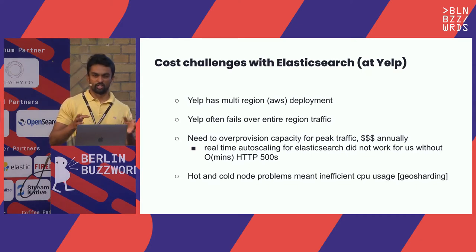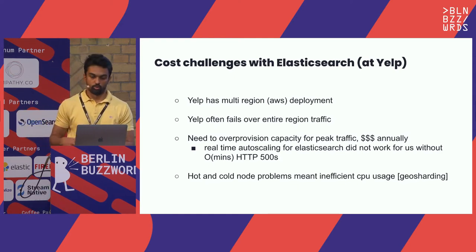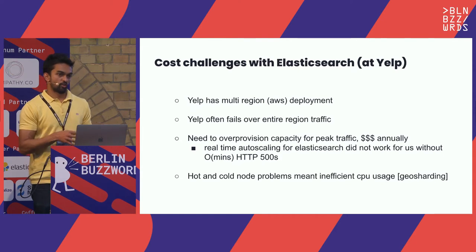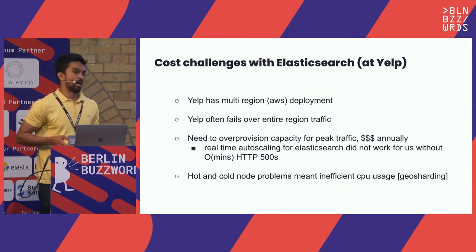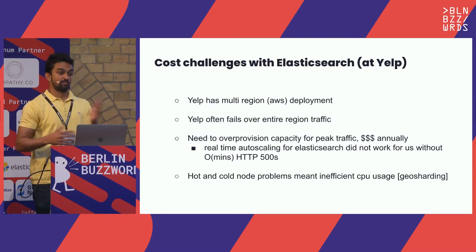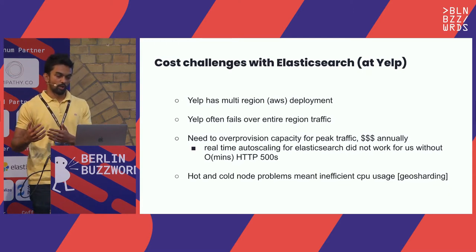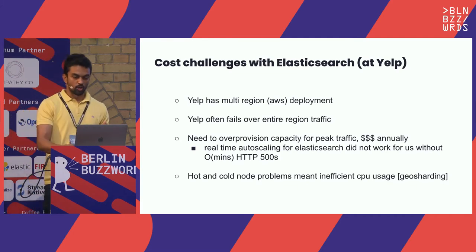So for example, not necessarily what we actually do in production, but you could have an index for San Francisco versus New York versus maybe Europe. But some nodes got really hot, meaning the shards of, let's say, San Francisco would end up on the same node. And then all of a sudden during lunch hour, San Francisco, those nodes would be hot. And we had the inverse problem when the nodes would be cold and they wouldn't get enough traffic. So although we were spending all this money, there wasn't really efficient usage of the CPU.